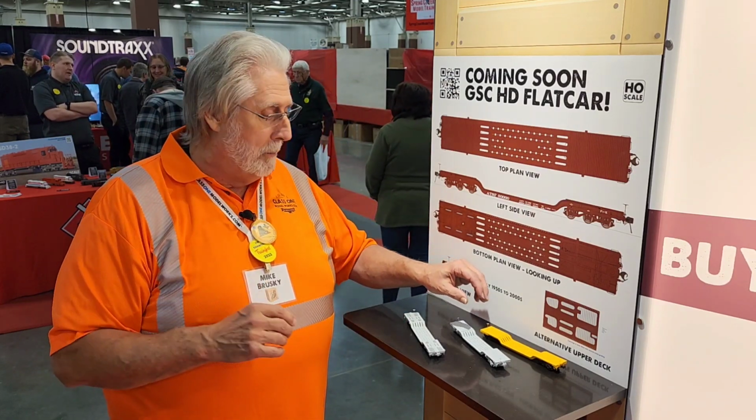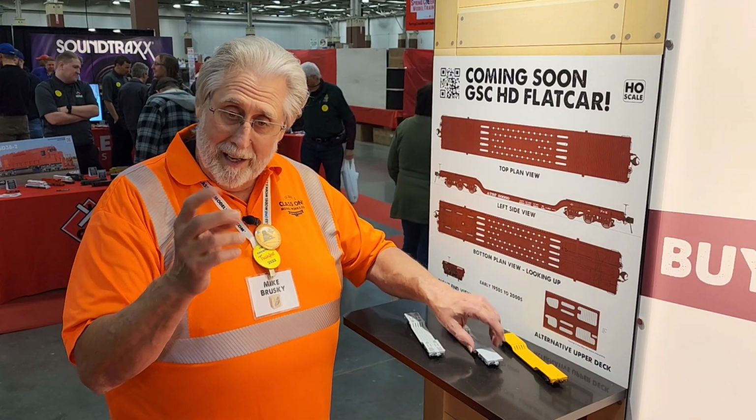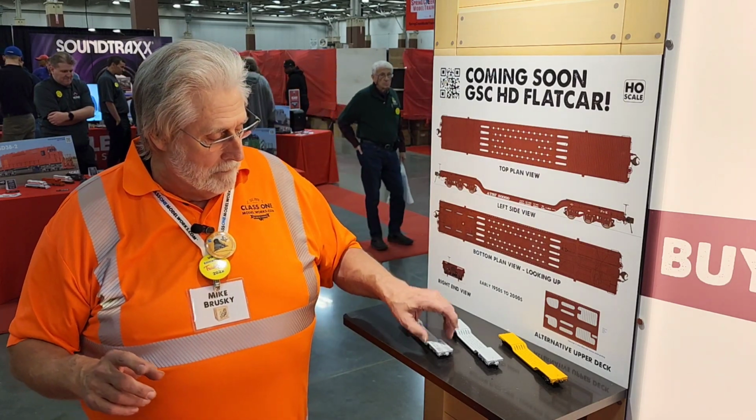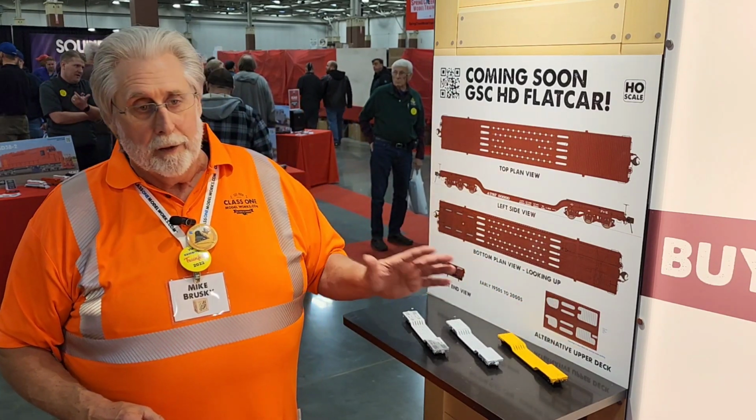So we're going to be doing these in 15 different road names, and we're going to have 22 different cars. There'll be 4 road numbers in Southern, and there'll be 4 road numbers in Conrail. All the other ones we're doing, there'll be 2 in CSX, 2 in B&O. One of the B&Os is actually B&O and CSX together, so that was kind of cool. We thought that paint scheme would really look good. So we're going to have a total of 22 different cars that you can order with these. These things are really nice. They're going to retail for $64.99 each.